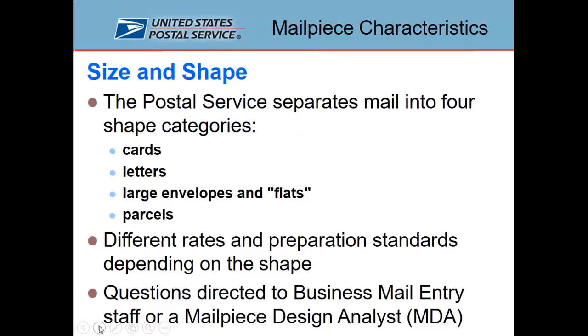Now we'll talk a little bit about the Mailpiece Characteristics. So the Postal Service separates mail into 4 shapes: cards, letters, large envelopes or flats, and then parcels. Different rates and preparation standards depend on the shape. And we have resources at the BMEU, where Nick, my coworker, works. Otherwise, the Mailpiece Design Analyst System throughout the country, they are also very good at answering questions about mail pieces.